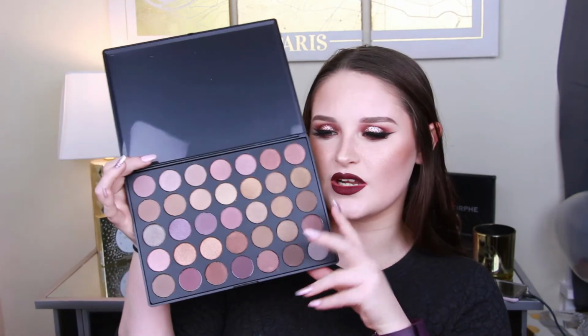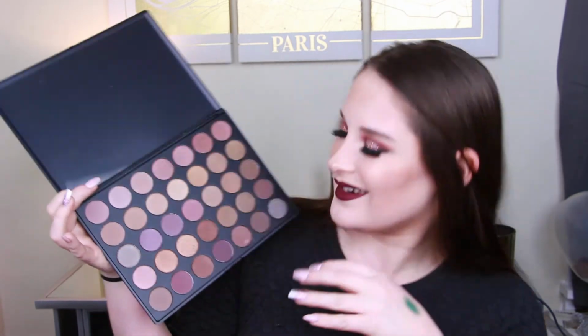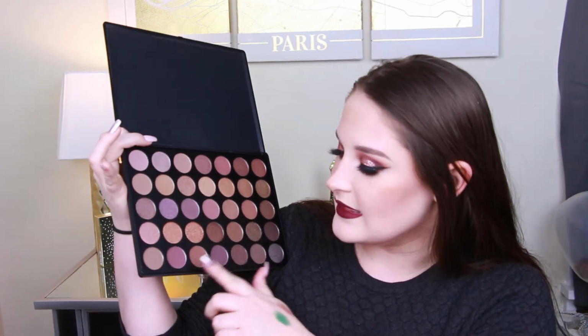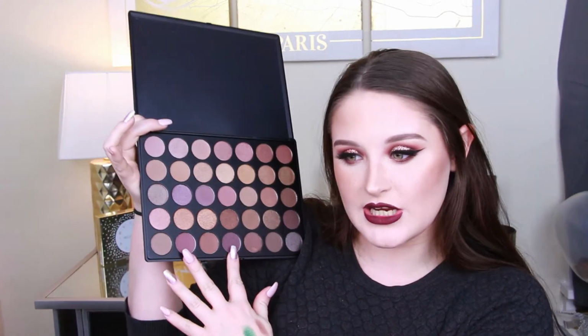So this is a taupey sort of warm green. I don't really know how to describe it, but there's a lot of these green shades. There's these taupey shades. These 4 shades at the bottom is what sold me on this palette because they have them laid out at the Morphe store. And I was like, yeah, I need those, okay? And I'm a big fan of their shimmers.